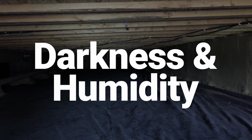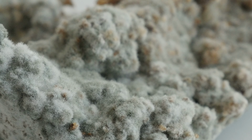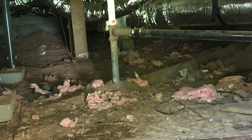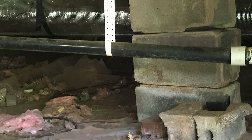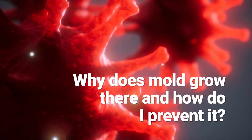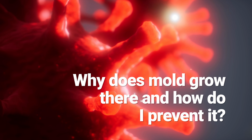The two things that promote the growth of mold are darkness and humidity. In spite of the fact that mold can grow in well-lit areas, crawl spaces are a preferred habitat for all kinds of mold since they have a natural warmth from the earth and offer shelter from the home above. Why does mold grow there? And better yet, how do you prevent it?